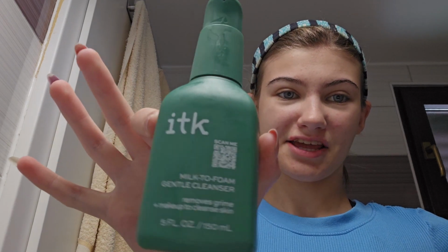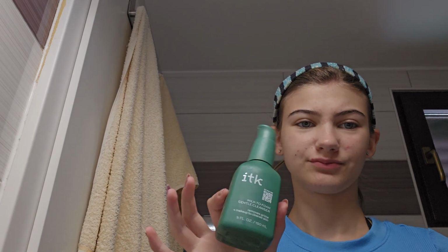I use ITK Melt to Foam Gentle Cleanser. I've used mostly ITK, but the thing is, it's from the US, so I can't get it until I'm in the US or I do this mailing service. I'll explain that one later. But yeah, so I use this. First, I wet my face and then I put it on.